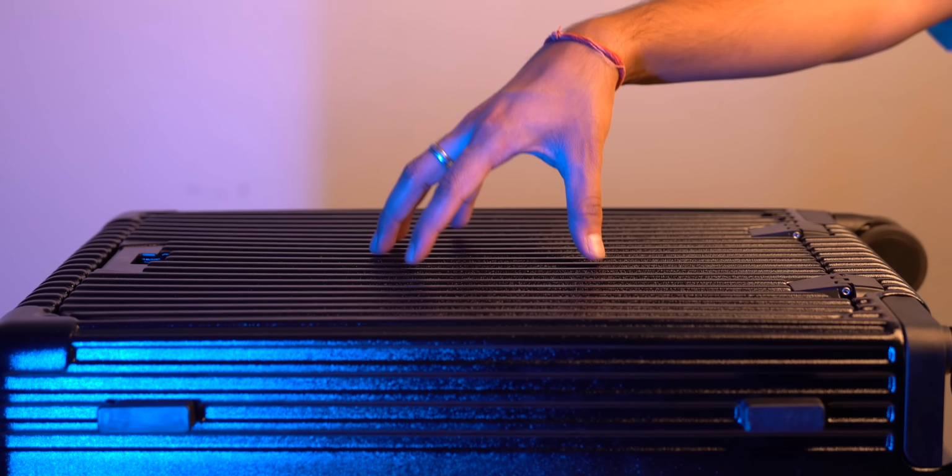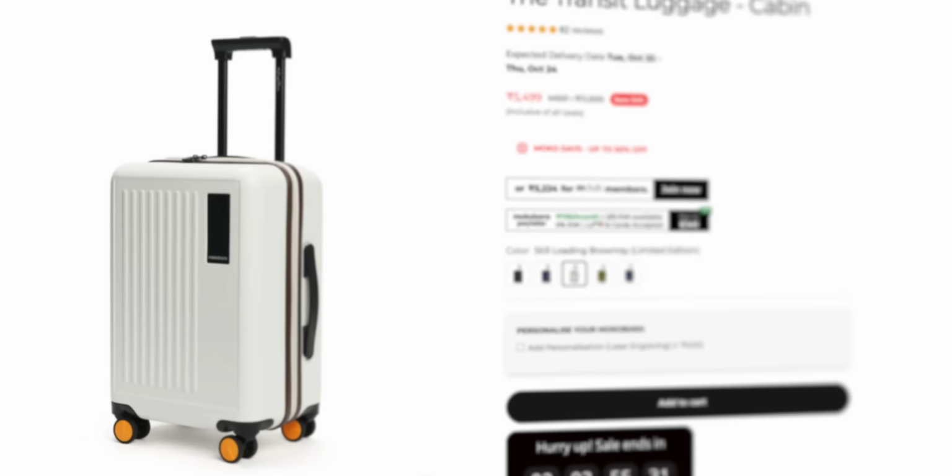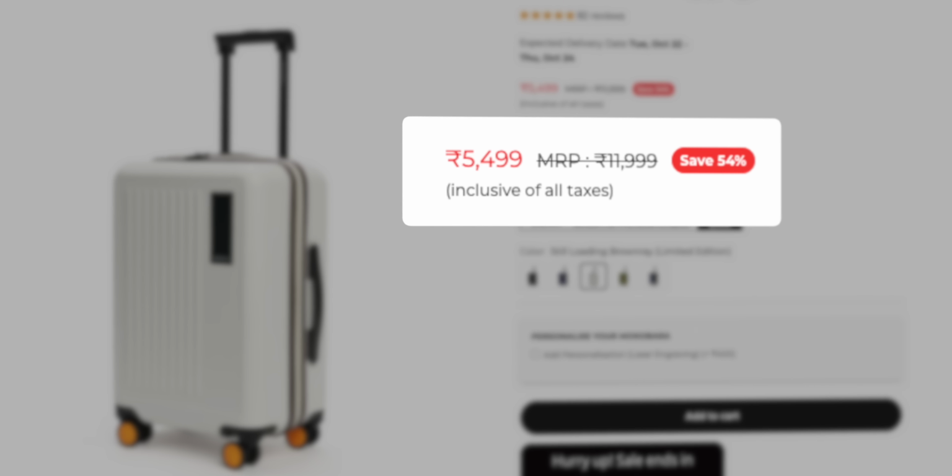The only problem with this bag is the build quality. It's very flimsy type. My normal safari bag is much more tougher than this, and that too for like 7,500. This thing is a pass. There's a Mokobara bag which does 60-70% of the stuff and costs 5,000 to 6,000. You can check that out. For this, 5x10 not actually recommended.